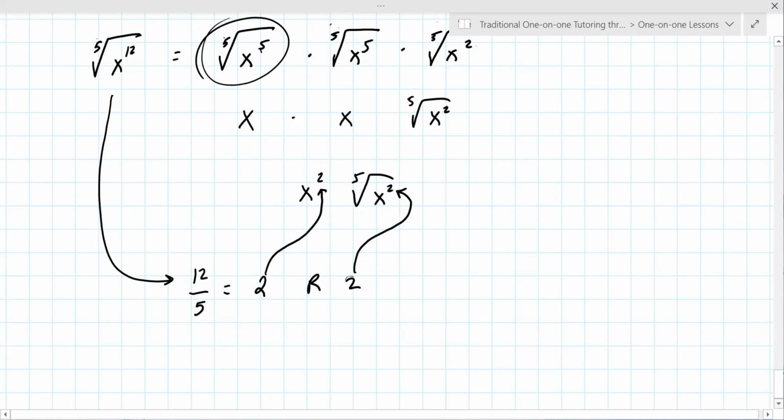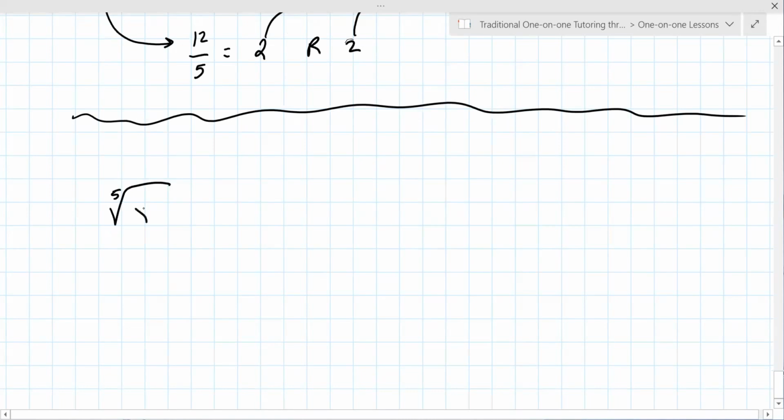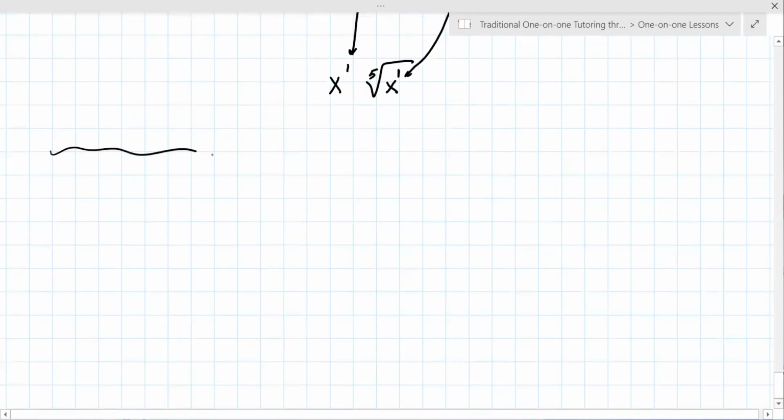So let's go back and look at an earlier problem that we did and see if we can apply this same approach. So we did something like the fifth root of x to the 6. So this is really 6 divided by 5, which is 1 with a remainder of 1. So this becomes x to the 1, fifth root of x to the 1. So I think you're starting to see this here.